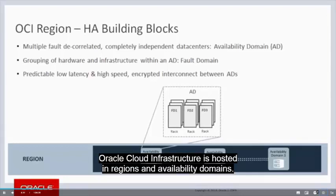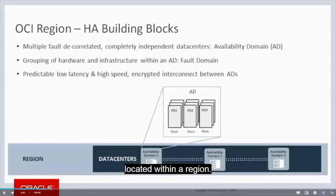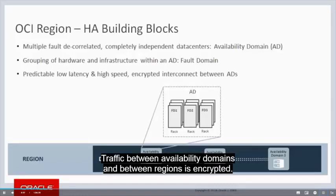Oracle Cloud Infrastructure is hosted in regions and availability domains. A region is a localized geographic area, and an availability domain is one or more data centers located within a region. A region is composed of one or more availability domains. Most cloud infrastructure resources are either region-specific, such as virtual cloud networks, or availability domain-specific, such as compute instances. Traffic between availability domains and between regions is encrypted.